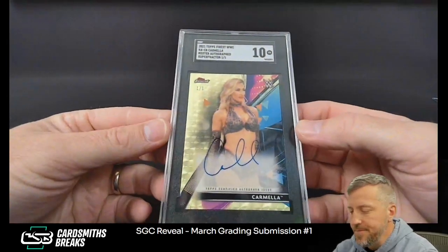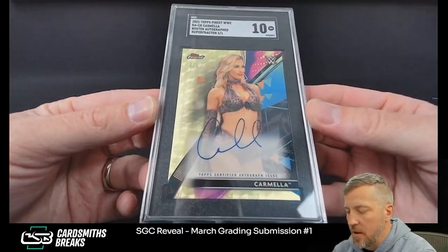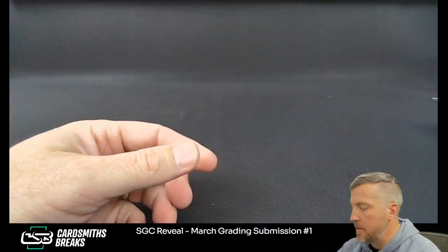And 21 Finest Super Fractor 1 of 1 autograph. Got a 10. Pretty happy with that. That was my sub. There's a couple cards for beef that I'm not going to show. Assuming we ever do beef again, I like to have some cards in beef that you guys, or all the cards I want you guys to not see.